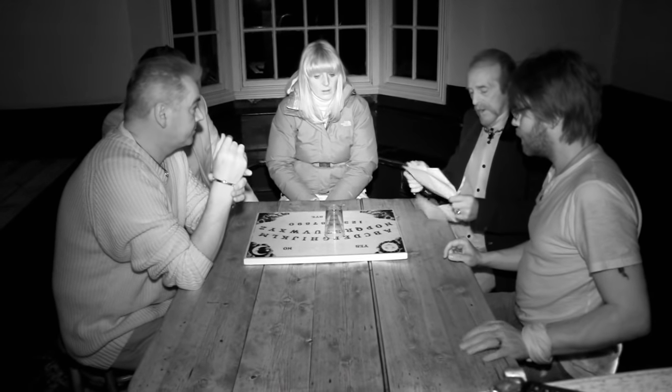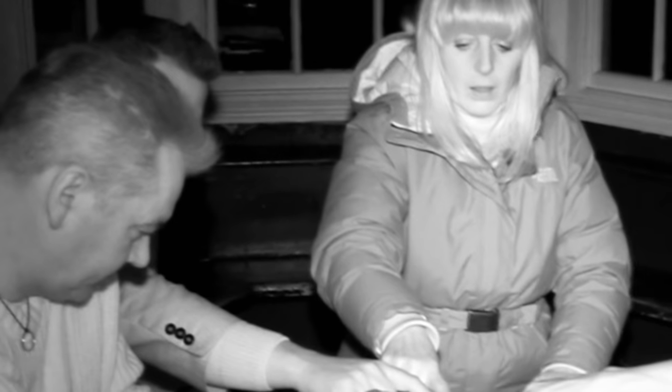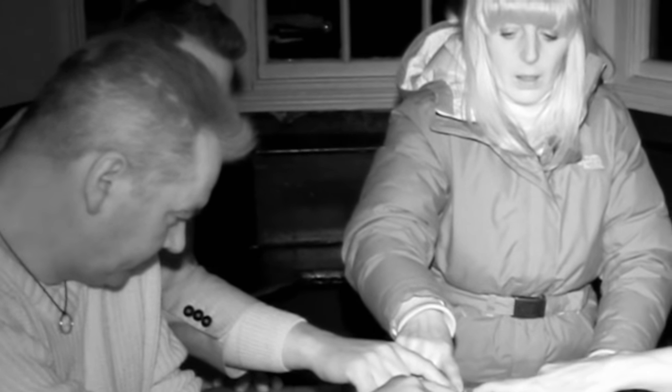Tell us. How do we get rid of this? Can we just get rid of it before we stop? Can you do your, don't touch your glass for me. That's something different. In nomine Patri. It seemed that something negative had joined us, so Fred closed down the Ouija session and made it safe, sending whatever it was back to wherever it came from.